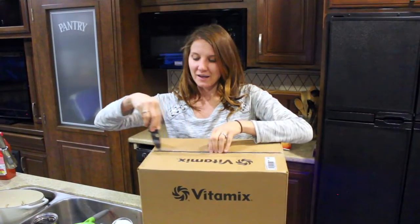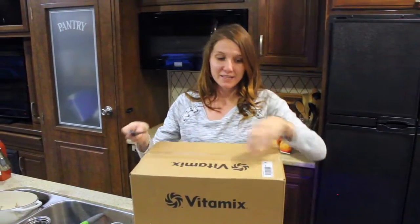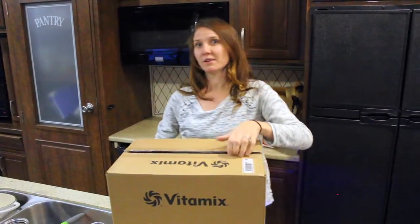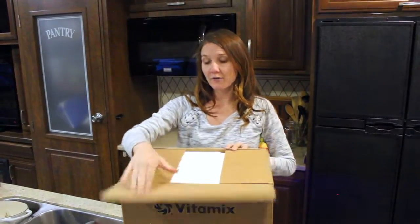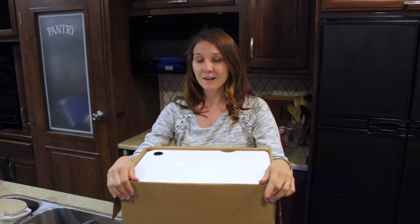Being that we live in an RV, our kitchen tools are very limited, and I only keep things that are really useful to us. But smoothies are great for on-the-go breakfast. Easy. I can also make nut butters in it, so I'm stoked.